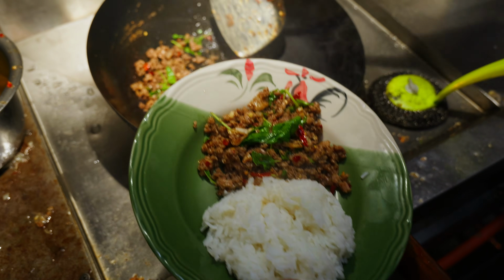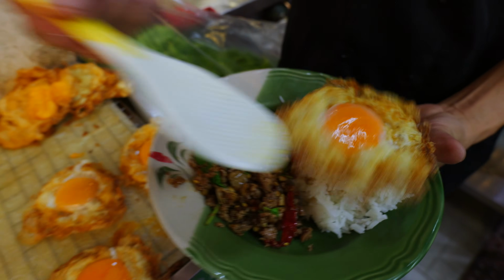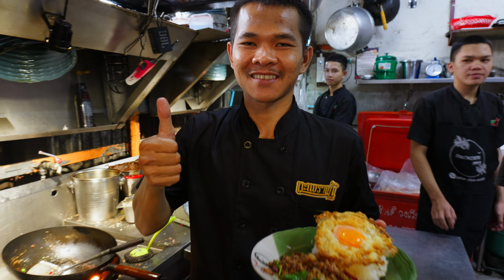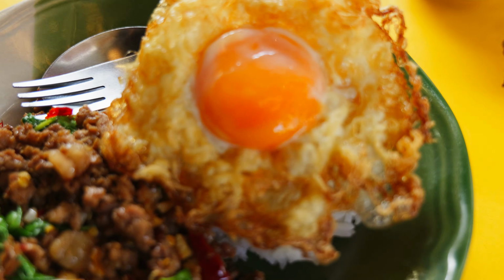Onto the rice. Oh yes. Pad Kaprao with beef looks incredible, and that egg on top. Let me show you the money shot. You want to see this?